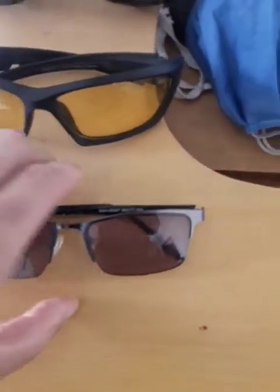As you can see, today the day is cloudy, so I don't need to wear anything indoors. But if it wasn't cloudy, instead of wearing these ones that are meant for the computer screen, I would wear these ones, which are tinted glasses, and I would wear these if the light was a little bit bright. There was a bit more light than today, but today is cloudy, so I don't need them.